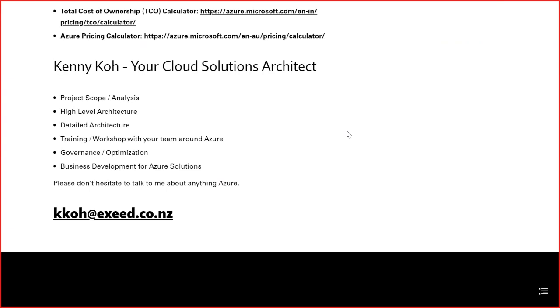Detailed architecture and delivery. I can help your team deliver the project if it's too complex and you need technical ability there. I'm also available to run some training and workshops with your team. If you have specific questions, if you want to know more about Azure ExpressRoute, you want to know more about migrating data, you want to know more about Lighthouse, we can run a workshop around that. Governance and optimization, business development for Azure solutions.